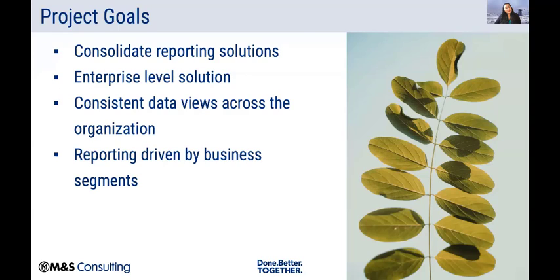And then they wanted the reporting to be driven by business segments. The organization structure is, like I mentioned, laid out by region, practice, and markets. It was tedious to take the raw data and then split it for different folks in different ways. So they wanted the basis of their reporting to be driven by the way they segmented their business.